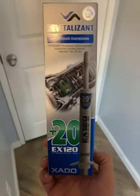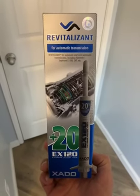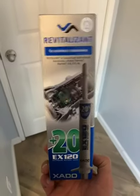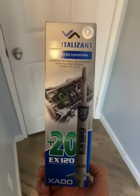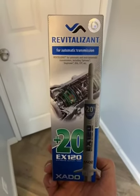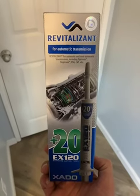So I'm very satisfied. I've used this multiple times, and I'm just getting ready to service my transmission again. So I will be adding this again. And probably the next time I change my oil, I will also be doing the atomic metal conditioner in the crankcase for the engine as well. So pretty satisfied. Definitely would recommend it.